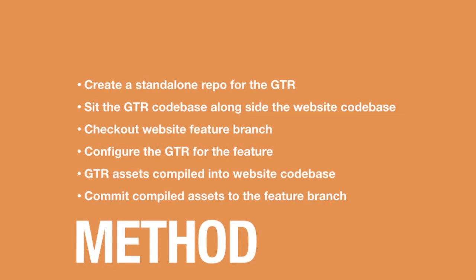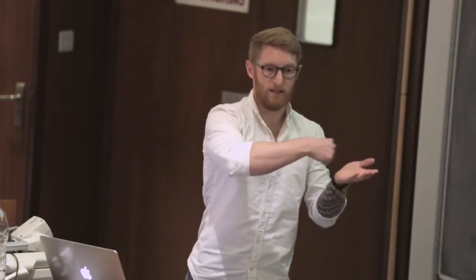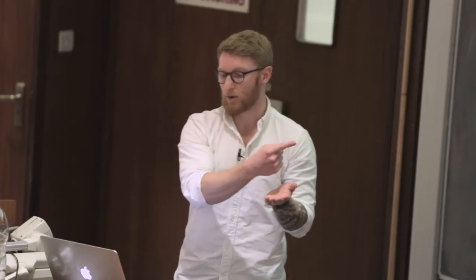Then what we do is we just check out our feature branch that we're working on in the website. We configure the global theme resource in its code base to know about the feature branch, to compile its assets into the website code base. Then when we're done, we just commit our compiled assets up from the Drupal code base, and we can do a separate commit up to our global theme resource.